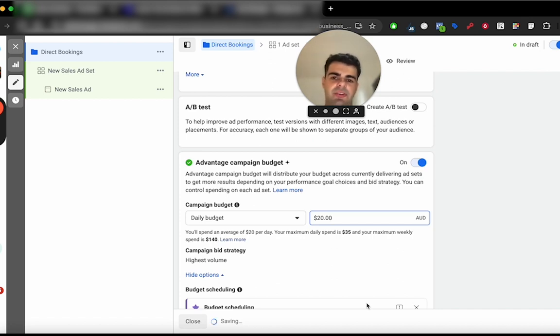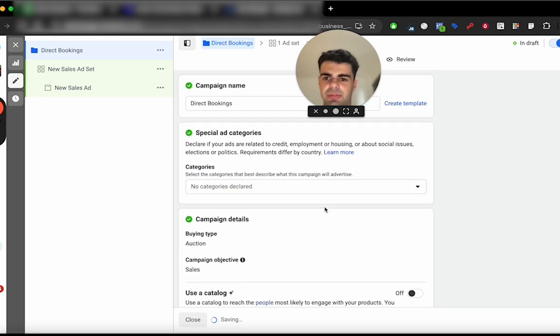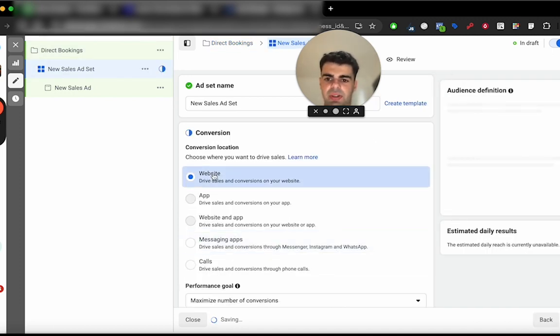Anything less than that, it's going to be hard to get consistent results, and it will take you a lot longer to figure out what works. So I'd recommend starting at somewhere between 20 and 30 if you can, but between 10 and 20 can work as well. Everything else you're going to leave the same, and then you're going to come to the ad set. So you're going to select website here. And what your ad set name is going to be basically what type of offer you are running.